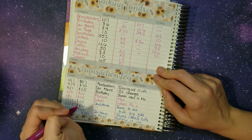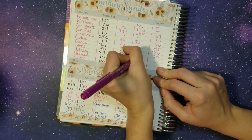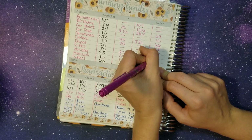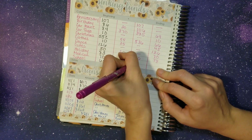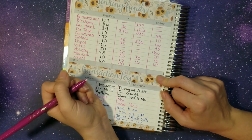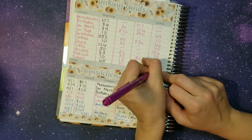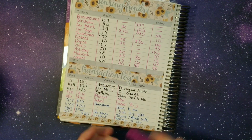For holiday, we did end up spending $30 from our holiday for Thanksgiving around there, which means we have a total remaining of $78. For medical, we spent $16, so we have $69 remaining in that one. And then back to school, we ended up spending $45. We had pictures and yearbooks. So we had quite a few things, which has us $50 remaining in the school fund, which is awesome.